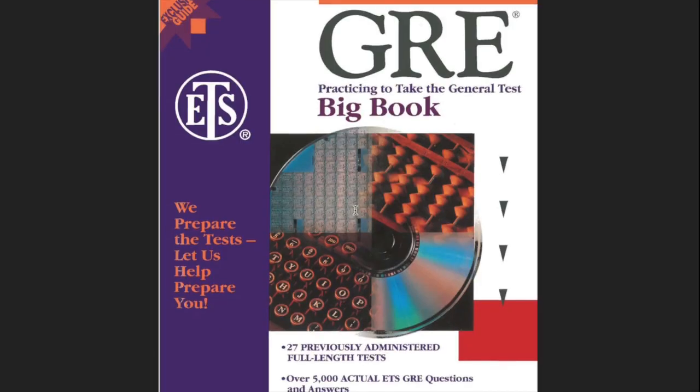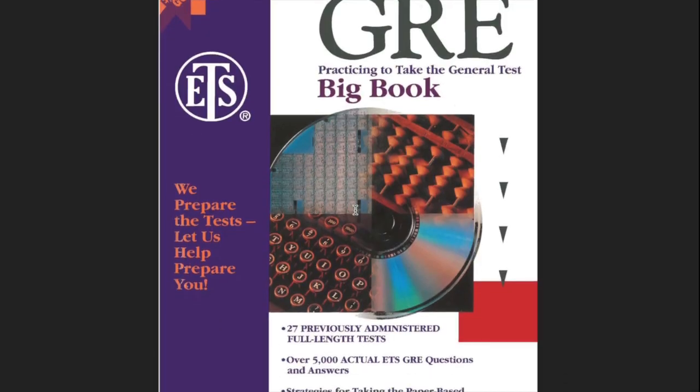Remember, the Big Book is the golden resource. Please solve all the problems in quantitative ability and some questions in verbal ability. You must solve all the questions in quantitative ability so that you will get the exact score you require. There are almost 1600 problems. Solve all the problems in quantitative ability and the verbal questions which I mentioned. The Big Book is the golden resource, don't forget.